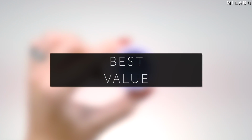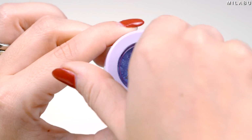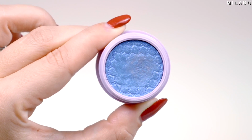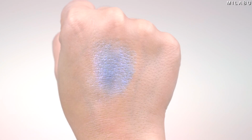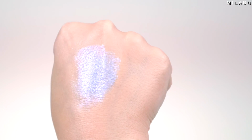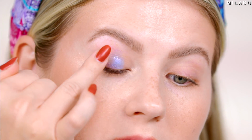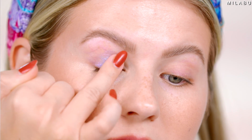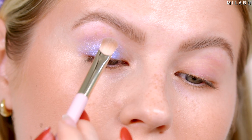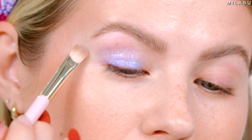The next category, best value. ColourPop Super Shock eyeshadows. The reason why they're best value, first of all, is because they have so many different shades to choose from. They also have matte, they have glitter, but they're just so pretty. This particular shade I'm using in today's video is their Ultra Glitter in Dream Much. First of all, such a beautiful shadow, and they're so easy to use. Again, use your fingers, pack it on, or use a brush to help blend the edges. But super easy to use, very budget friendly, and there are so many different colors to choose from.